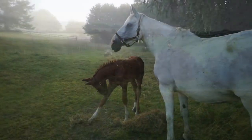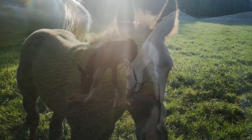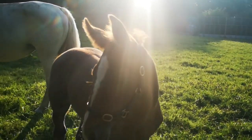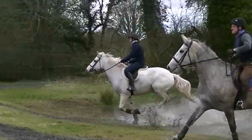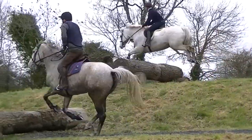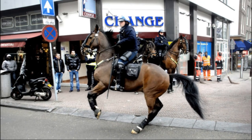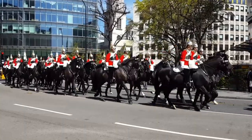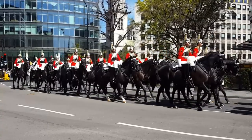And now she has her own foal, and so I must start all over again. But the kind and sensible nature of the Irish hunter makes this a relatively easy job, and is by no means a reflection on my skill as a horseman. Today the Irish sports horse is in great demand from not only equestrian sports such as eventing, but also for police and military use. For example, 97% of the horses used by the Queen's Household Cavalry in London are Irish sports horses, with many having had experience in Ireland as hunters.